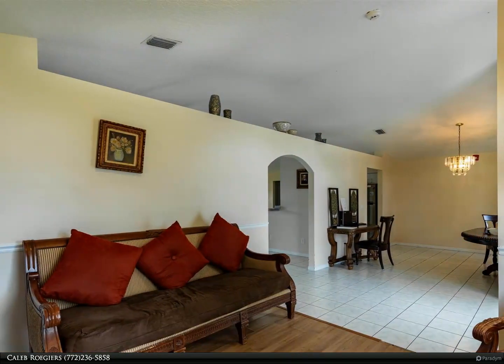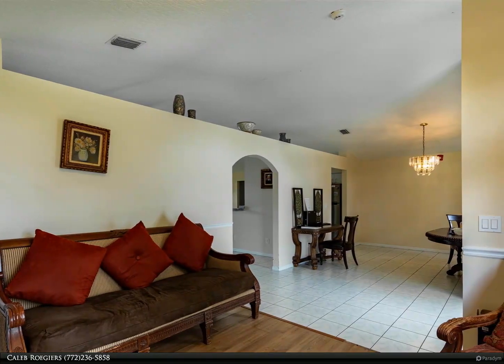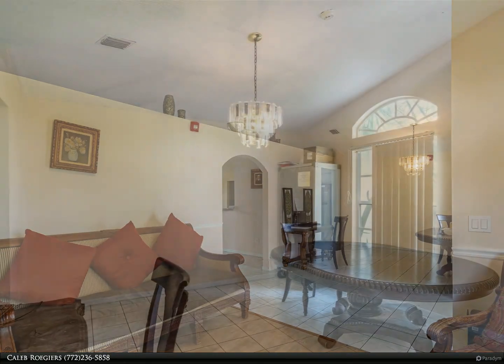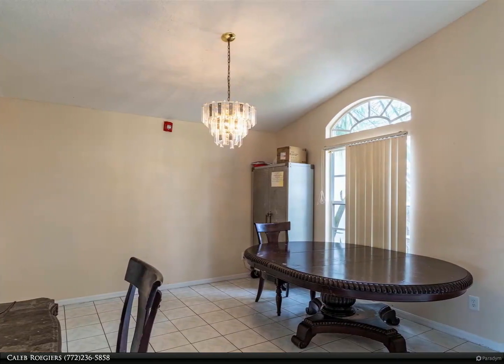Peaceful nights in your screened-in patio is something you will yearn for. Let the kids and dogs run in the fenced backyard. Feel secure in this family-friendly neighborhood. Do not miss this great opportunity.